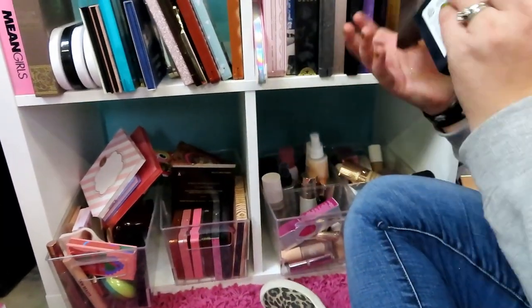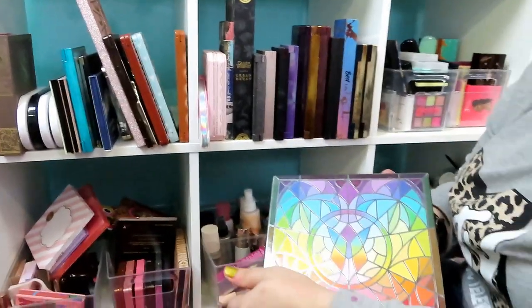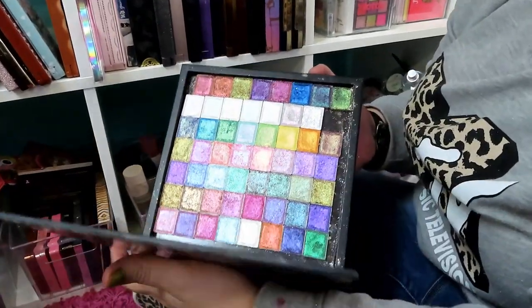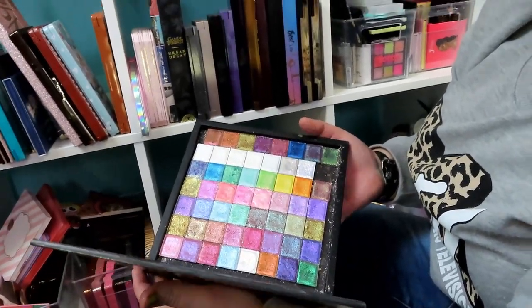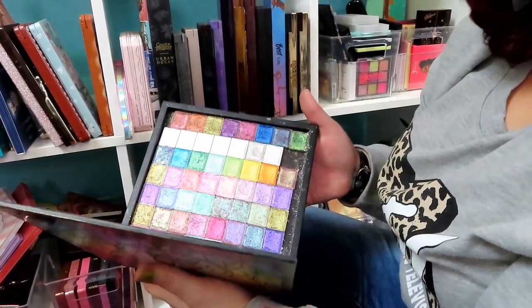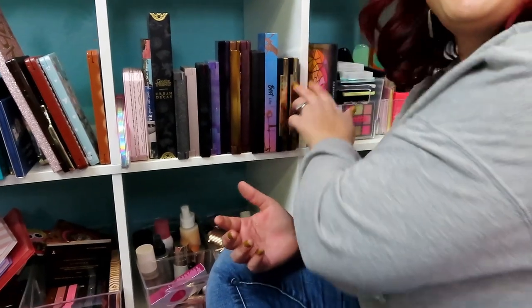So, last but not least, which I consider an eyeshadow palette, is my Cleonas. This doesn't get put in alphabetical order because these are my babies. This palette is the most expensive palette I own if you add up the cost of all of these. So, she's special. But yeah, that is my entire 2020 eyeshadow palette collection before anything that I have ordered in 2021 has come in. So, that's what we're left with.